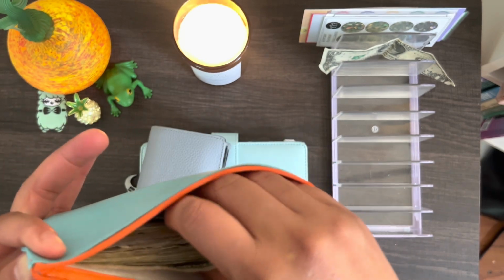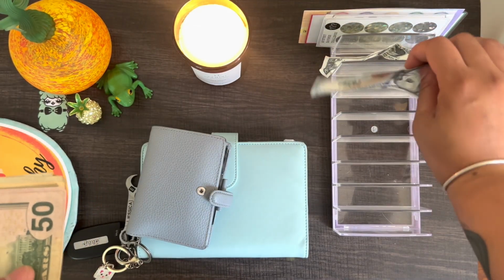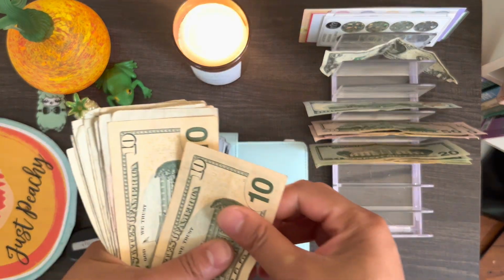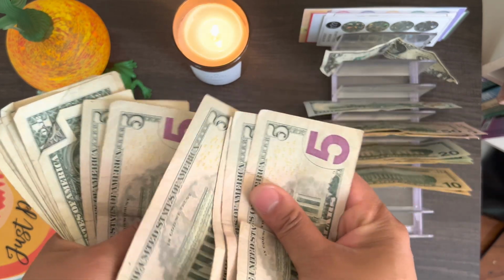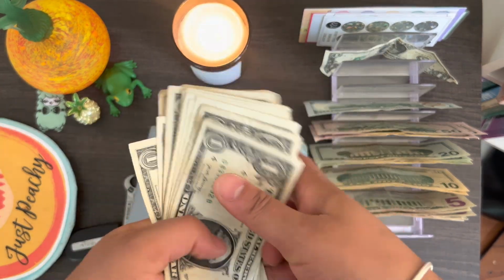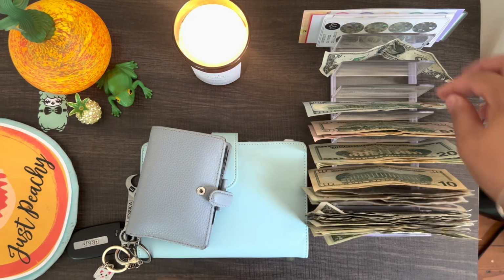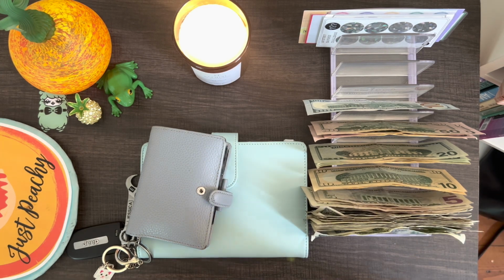Let's count the money. So 100, 150, 200, 250, 300, 320, 340, 360, 380, 390, 400, 405, 410, 415, 420, 425, 430, 431, 432, 433, 434, 435, 436, 437, 438, 439, 440, 441, 442, 443, 444, 445, 446, 447, 448, 449, 450. So 450, and I've had this dollar sitting here literally since my last cash stuffing. So 451. That's what we're working with.